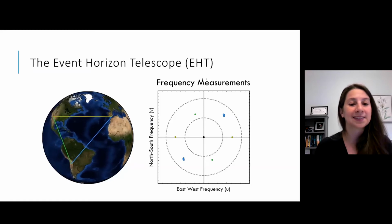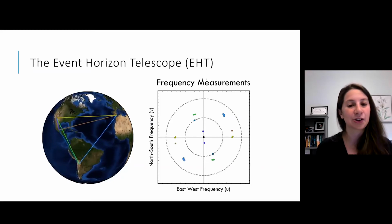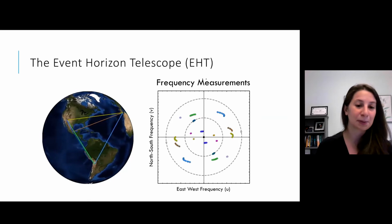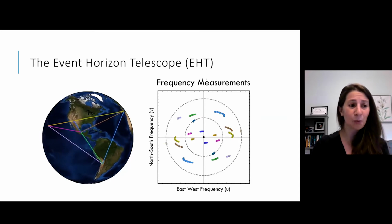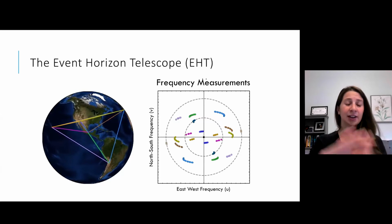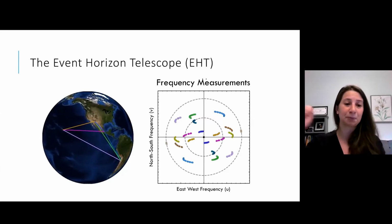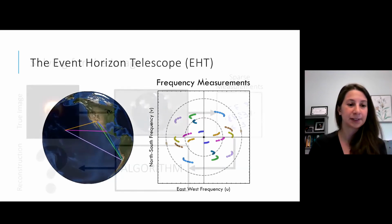So since the baselines between telescopes change as the Earth rotates, this amounts to carving out different elliptical paths in the spatial frequency plane, where telescopes that are close together tell you about broad structure in the image. And so to get the fine detail, you need to put your telescopes far apart.